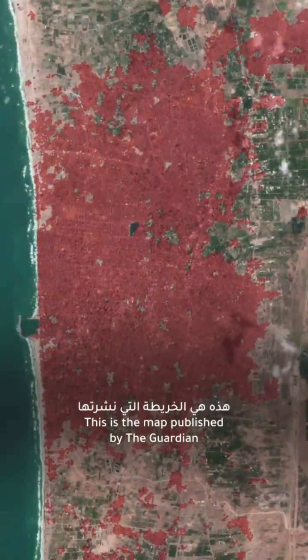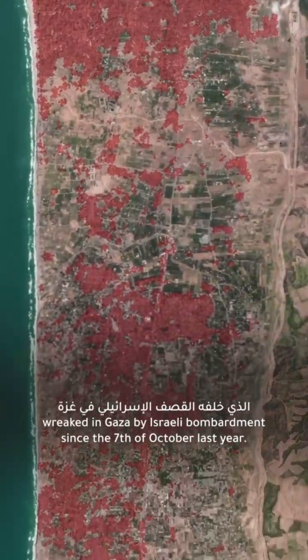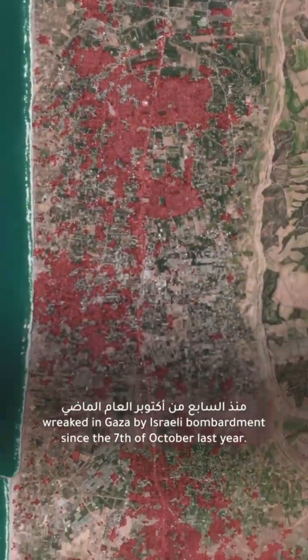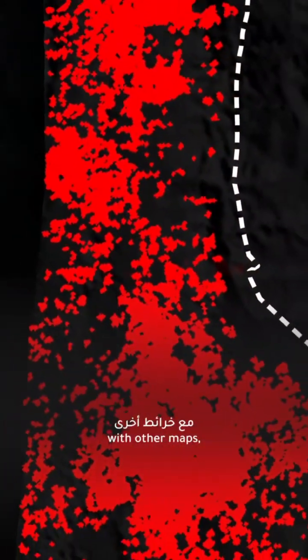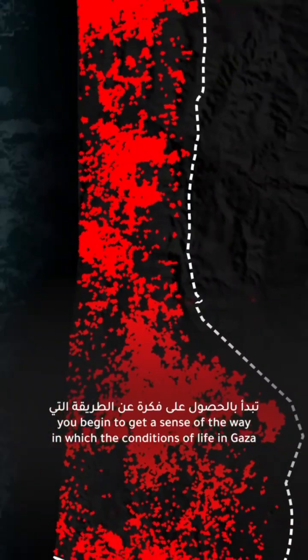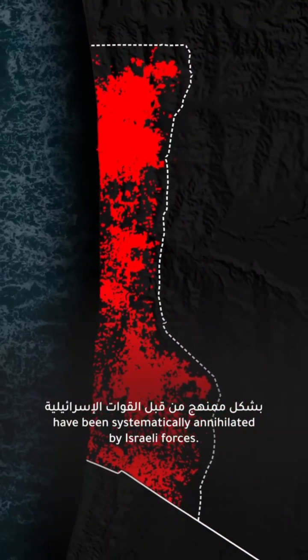This is the map published by The Guardian on the 30th of January, showing the extent of the destruction wreaked in Gaza by Israeli bombardment since the 7th of October last year. It's shocking enough in itself, but when you cross-reference it with other maps, you begin to get a sense of the way in which the conditions of life in Gaza have been systematically annihilated by Israeli forces.